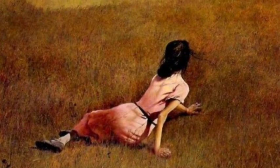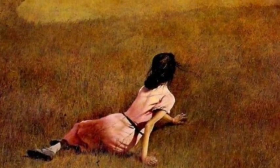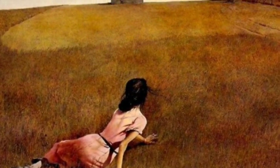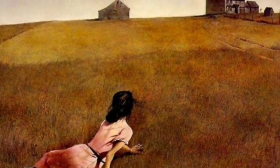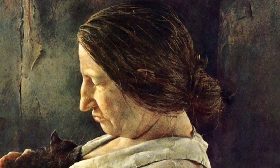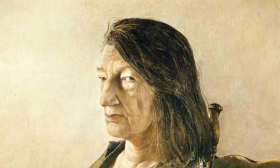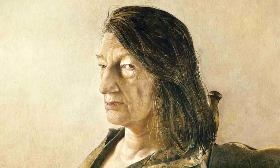Christina Olson was paralyzed from an unknown condition and spent most of her life at the Olson house. Wyeth visited frequently and was close to both Christina and her brother Alvaro. He took a lot of inspiration from these siblings and from their home and the landscape in Cushing, Maine.